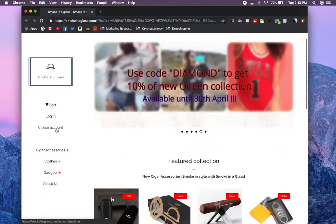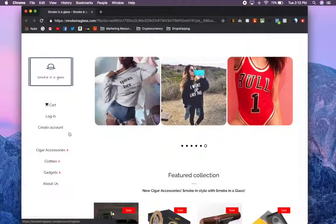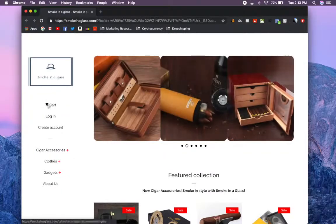The first thing you look at here is this, and that doesn't really make sense. Like log in, create account. I've never been on this website before. I don't know anything about it. Why would I do this? The first thing you really want your customers to see is the products that you're selling. So probably highlight the big product category that you want them to go click at right away.